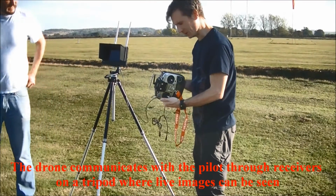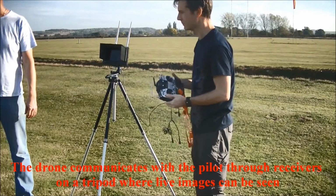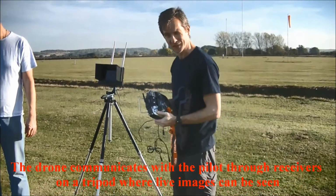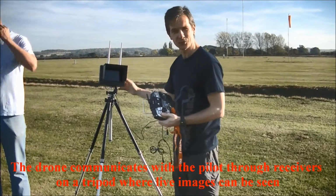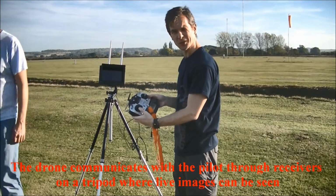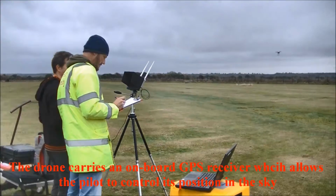So the tripod, we have a small system that transmits the data back from the drone, or at least the pictures and battery voltages and things like that. So we can see on this screen what's happening, and then we've got the controller, which we can control the drone with. So we're just setting that up, and then we'll get flying.